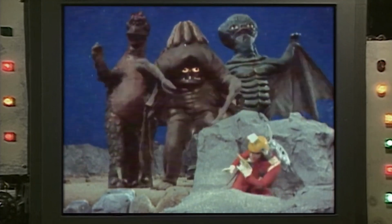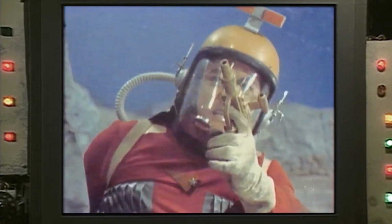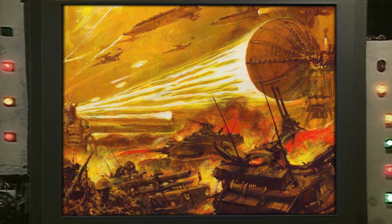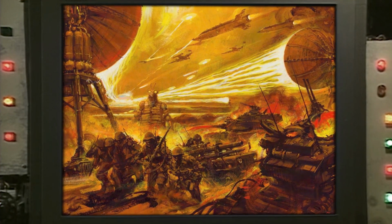But then, someone had the bright idea. What if mankind could fight back? Enter the age of the superweapon. High-tech MacGuffins and machines that could repel and sometimes defeat even the deadliest of kaiju and aliens.